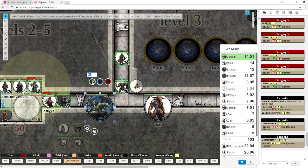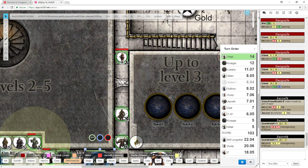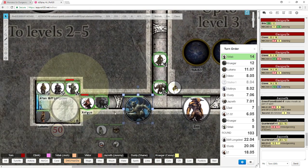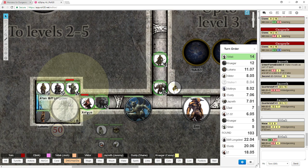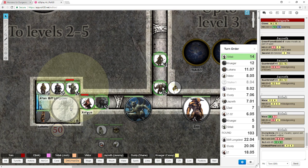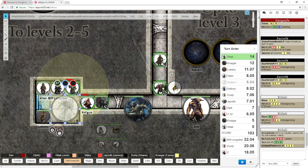20 for 10. Okay. After Jazrith, it's Sit Lolly. All right, I'm gonna try to attack the invisible stalker. Okay, he is stunned, so it's a straight up attack. 11. Nope. Crit, and I'm going to do a level 2 divine smite on him. Nice. There you go. Nice, man. Add that up for me and tell me what you do.